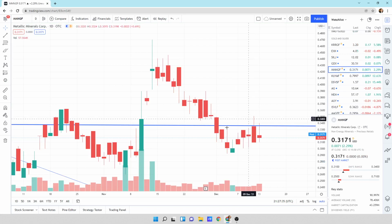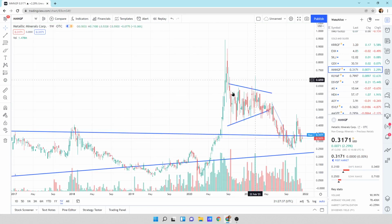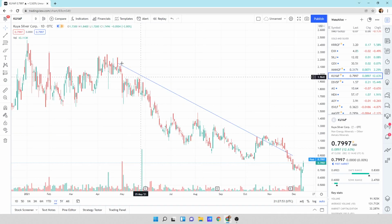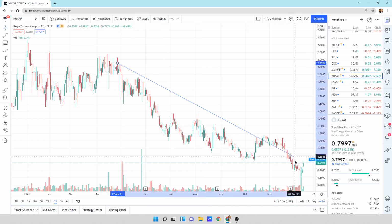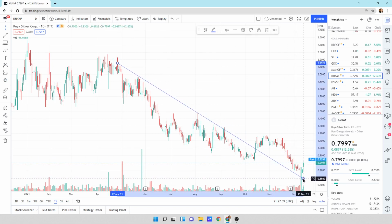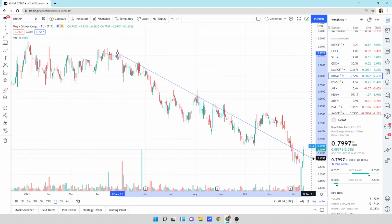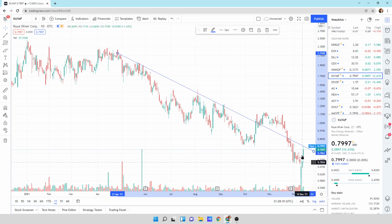Metallic Minerals, again, kind of a big picture view. We consolidated here. We broke to the downside, and it looks like we're trying to find some support right where it's at. And we're kind of chopping sideways. Koya Resources, big old update today, 12.63%. Coming on down, we've got this downtrend line. I would say that the downtrend line's like that. Let's do the log. We're doing log, guys. Kind of the trend line would be somewhere in there. We're coming back to tag that trend line.